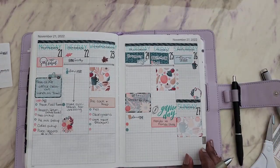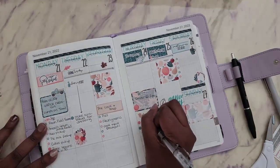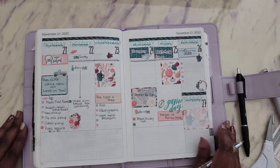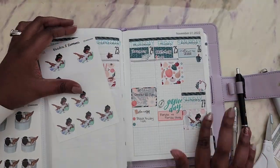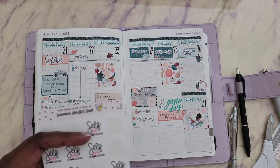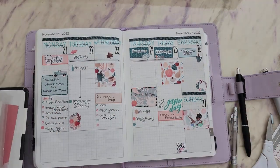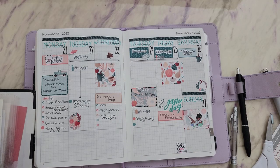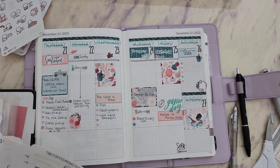I started to use, to fill in some of the gaps, the little Coffee Monsters Co. stickers. I know why people are in love with the stickers and the illustrations, so I used a couple to fill in some blank spots to set the mood or the tone for that day. So I do enjoy them, and I know why people spend so much money with her, and she's just a sweetheart. And that's really about it.